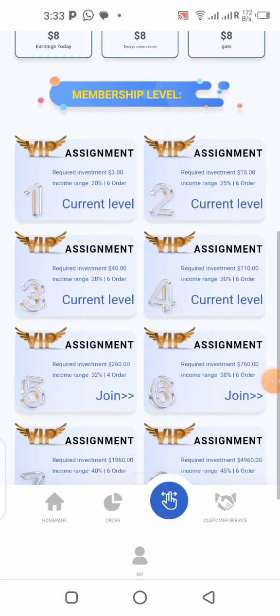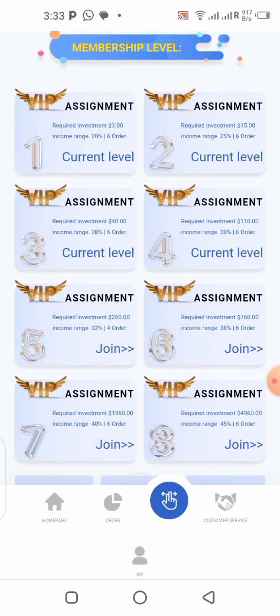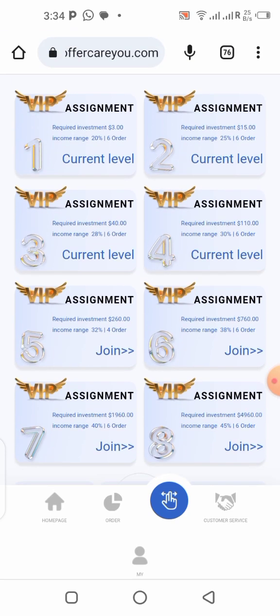There's one thing I want you guys to also understand about this platform: you can only perform the VIP 1 task once and the VIP 2 task once. From the VIP 3 to VIP 8, you can do it repeatedly. You can keep doing it every single day. But for the first one, the 1 and the 2, you can only do it once. So the ball is in your court. You should make your choice.